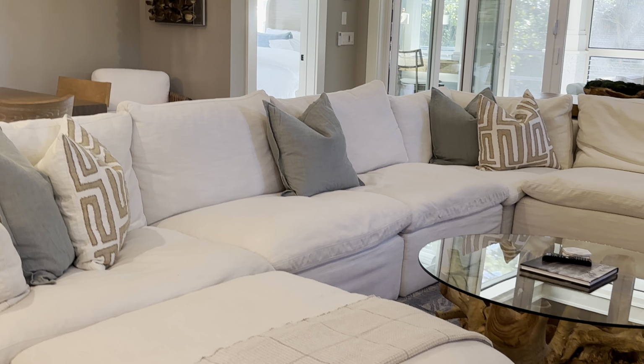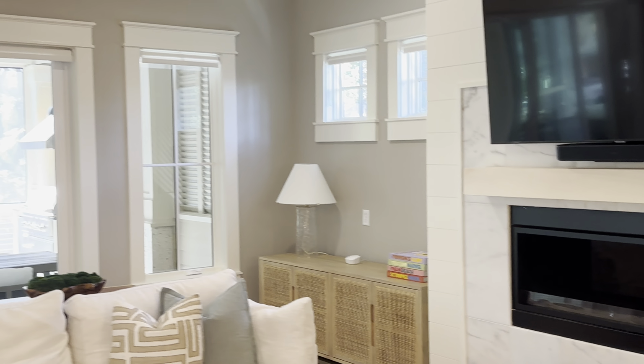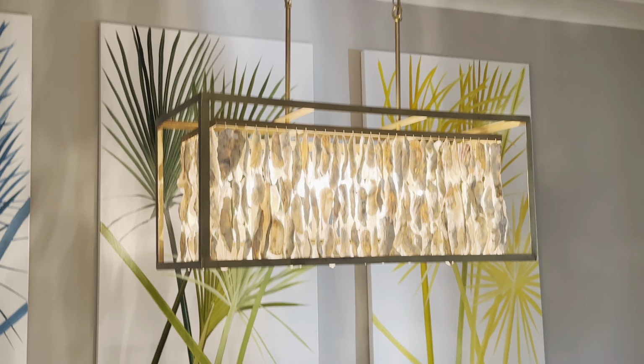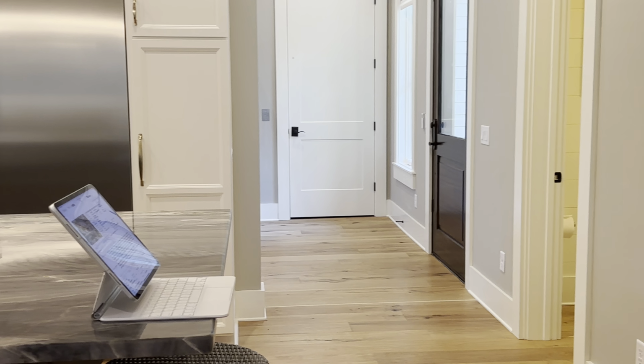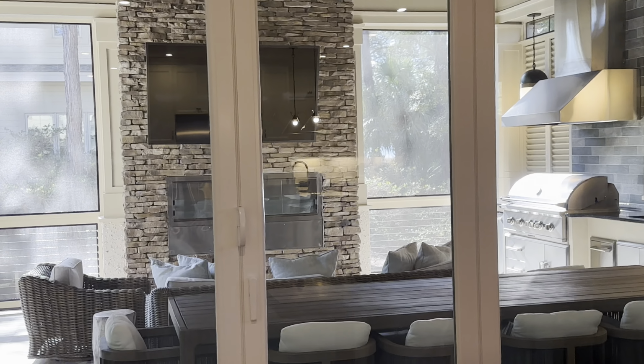So beautiful windows, more shiplap detailing here. Nice large wraparound sofa. And then the fireplace. All of the windows have shades on them. I love this. This is beautiful. Nice large table here. Just giving you a look back this direction. Then you've got the accordion doors here, so this can fully open to the outdoor living room there. And let me take you over here first.